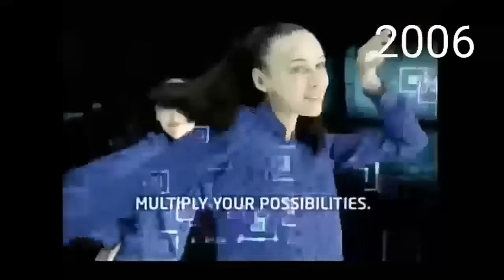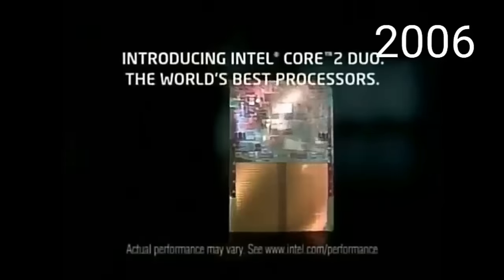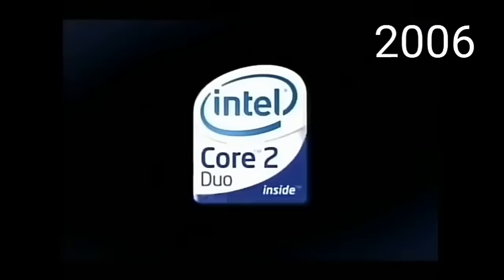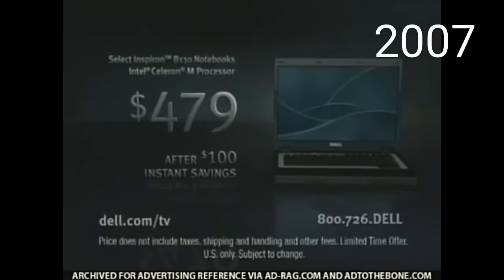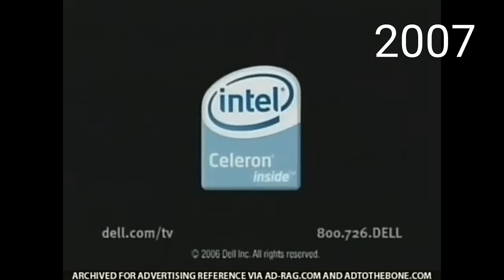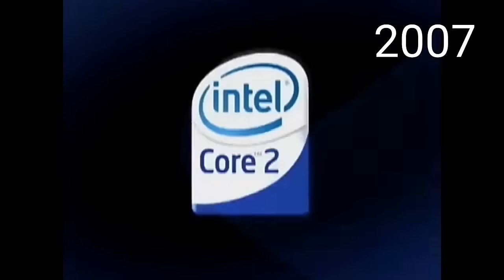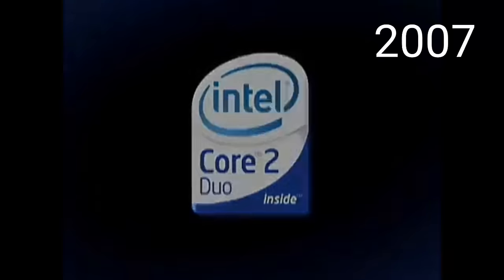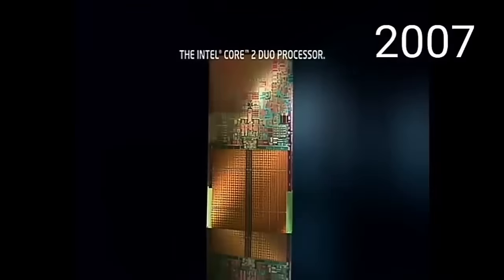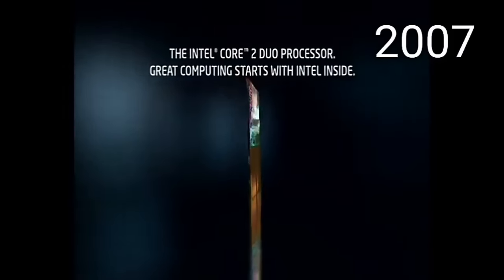Your possibilities. Introducing Intel Core 2 Duo, the world's best processors. For just $479. Dell, purely you. Created with Intel Core 2 Duo processors. In your wise dreams. Intel Core 2 Duo. Great computing starts with Intel inside.